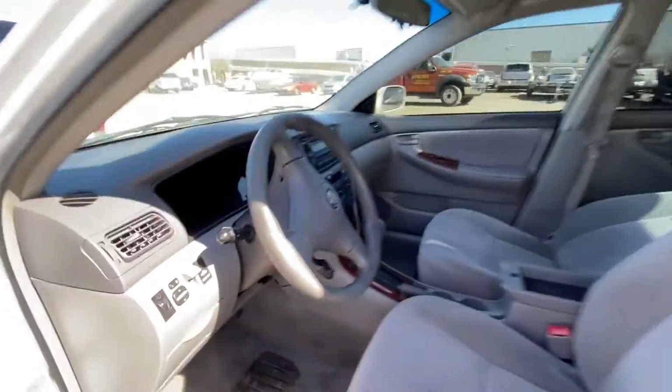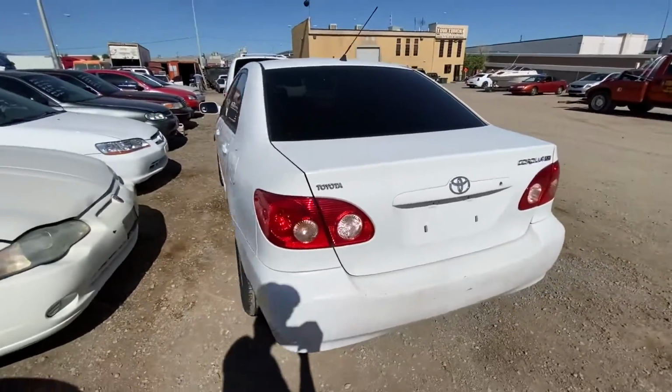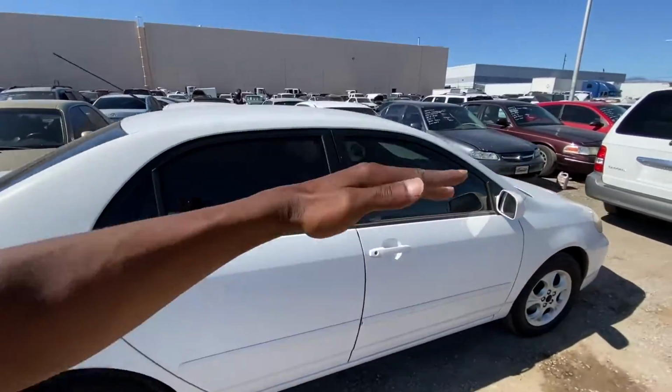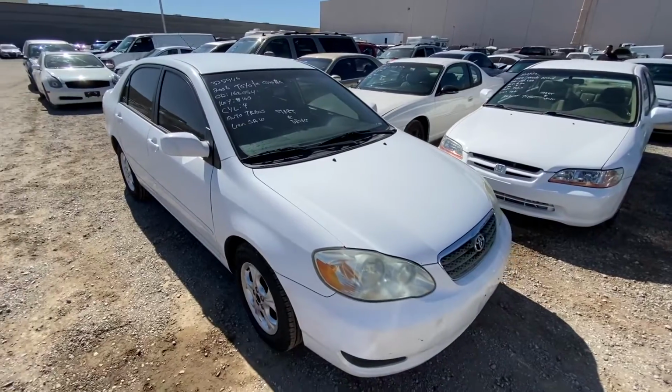It's a little funky in here, no big deal though. Nothing that a nice little air freshener couldn't fix. But pretty nice Corolla. It is the LE model. I don't know if that's the higher rank on these models or not. If you guys know, let me know in the comments below what y'all think about it though.